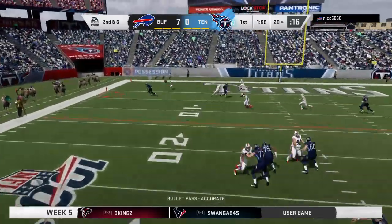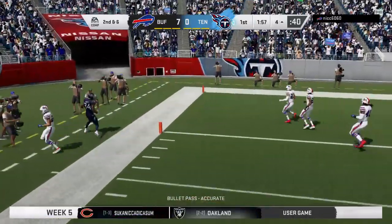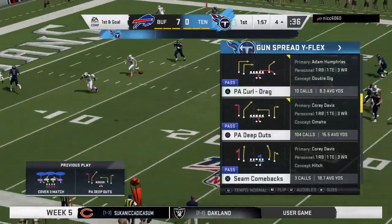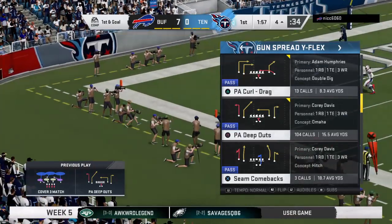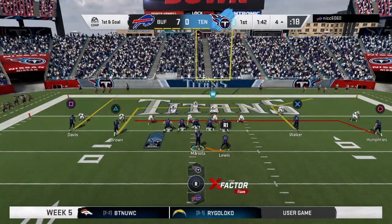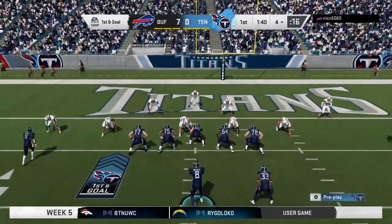To throw on 2nd and 6. Mariota, he'll get this one complete to Davis. And he's down inside the 5 at the 4 before he's out of bounds. So they gave up the early touchdown. This has been a pretty good response. Nice drive, taking it down 1st and goal.